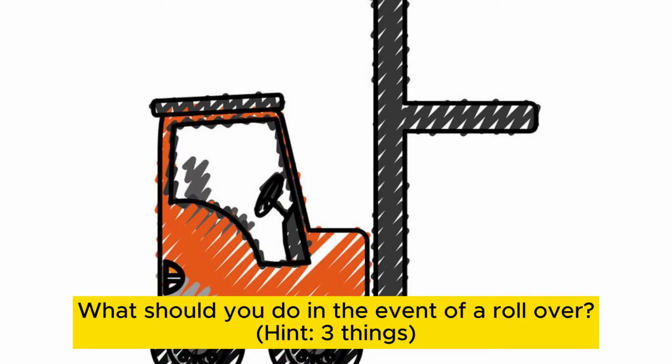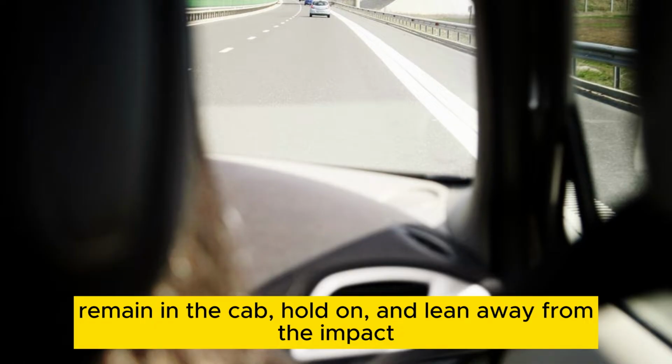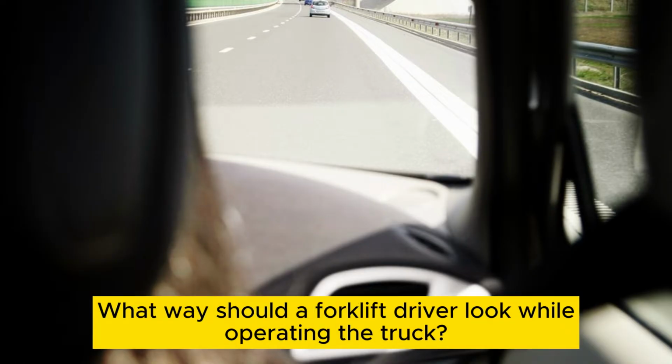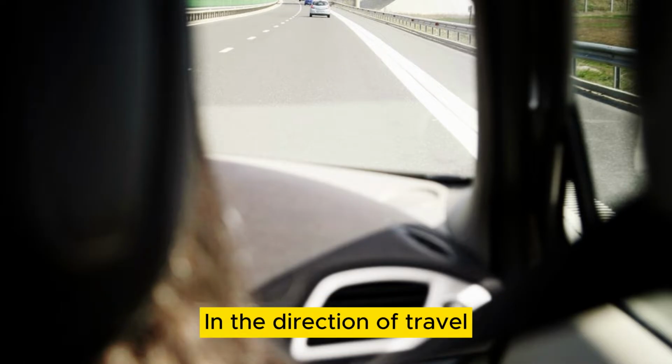What should you do in the event of a rollover? Hint: 3 things. Remain in the cab, hold on, and lean away from the impact. Who can operate the forklift? Only trained and authorized workers. What way should a forklift driver look while operating the truck? In the direction of travel.